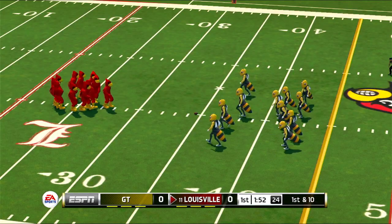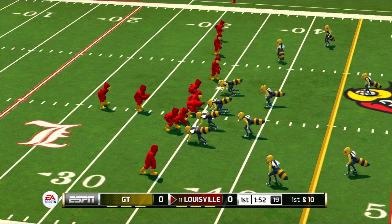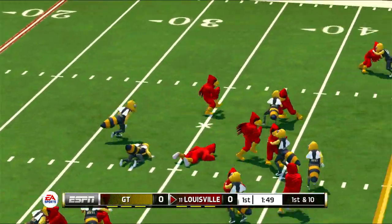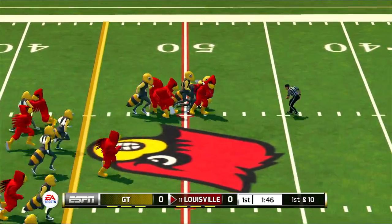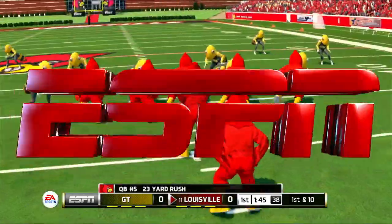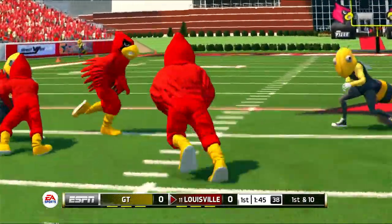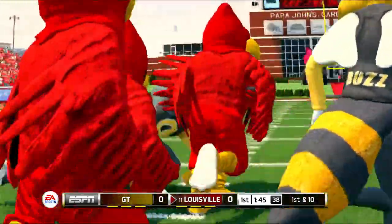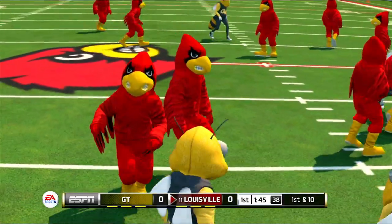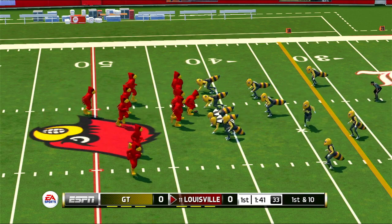From their own 34-yard line, first down. Now he's got room to run. And he's tackled at the 42. Even if you're pulling for the other team, you've got to just admire this guy's speed. He is special. First down, 10 yards to go. Ball on the 42-yard line.